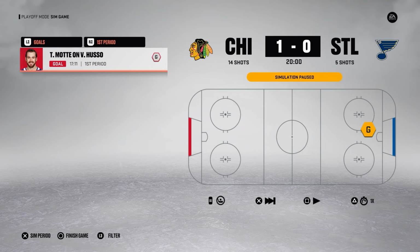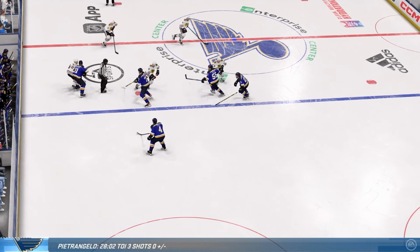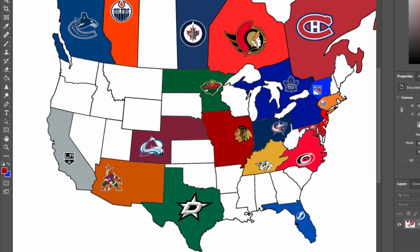Louis's fantastic offense is going to take 5 shots in the first period, and now we're down 1-0. And in the second period, Chicago continues to dominate, and they've got themselves a 3-0 lead now. That's not how I was expecting things to go. And in the final seconds of this game, the Blues are getting shut out. I bragged up our offense, and then we got shut out. That's a tough look. Yeah, so we're just immediately moving on from that.